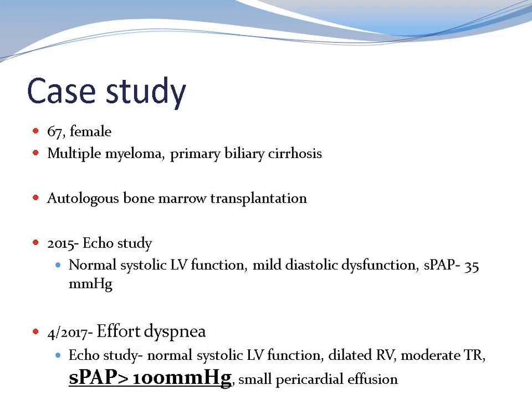In 2015, she had an echo study that showed normal systolic LV function, mild diastolic dysfunction, and her estimated systolic PAP in the echo study was 35 millimeters of mercury. It's kind of borderline or the upper norms of pulmonary pressures. In 2017, she suffered from exertional dyspnea with WHO classification of about 2. Her echo study at that time showed normal systolic LV function, already dilated RV, moderate TR, and her estimated systolic PAP was over 100 with a small pericardial effusion. Unfortunately, this patient died during the diagnostic workup.